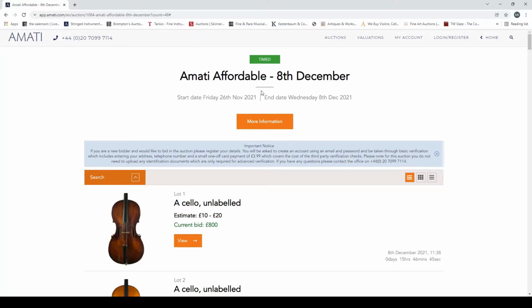Today we are back on the website of Amati Auctions based in the UK, and we're going to have a look at their affordable auction. This is the one where the stuff needs a bit of repair, maybe the provenance is a bit uncertain, just things that need a bit of work in one way or another.